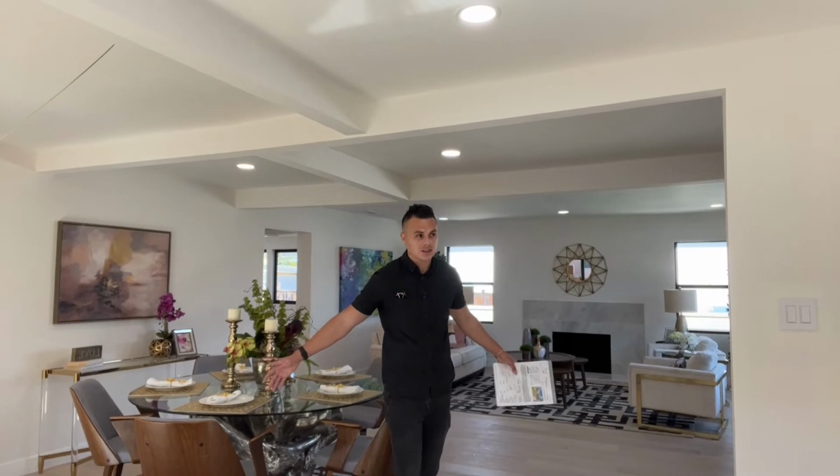Amazing open concept. The house flows really well, as you can see. Beautifully landscaped. There isn't much more that's needed for this home. It's perfect for most people. It's perfect for families, perfect for even just a young couple. I really, really enjoy this home.